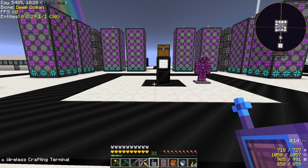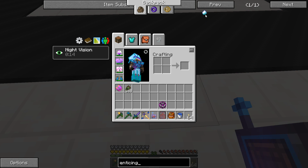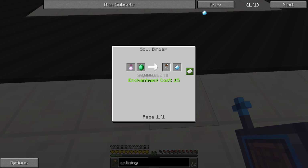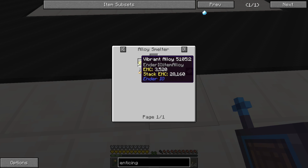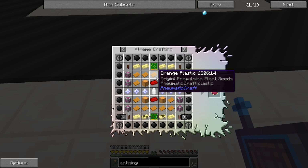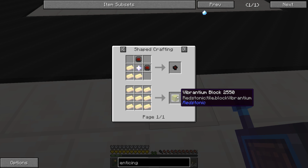And enticing crystals are made from villagers. So we need a villager and a soul vial plus an emerald in a soul binder with 20 million RF and 15 levels of experience to make one enticing crystal. Now I do believe we're going to need a lot of these enticing crystals in the future. To make this Vibranium, we need 2 of these plus each vibrant plus half a stack of solarium to make one of these ingots. And those are used in quite a few things in the future as well.